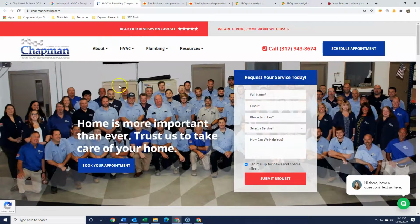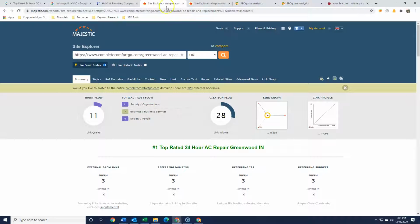Now let's take a look at your Google rating and your backlink strength. This is you right here, and this is actually your back page, the one I got here, the Greenwood AC repair. We're going to check out your domain in a minute just to see where the parent domain stands. So here's your trust flow, which is 11, and your citation flow, which is 28. And citations in this instance are actually talking about backlinks.